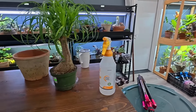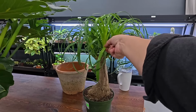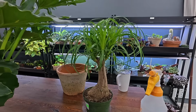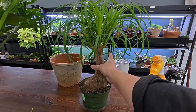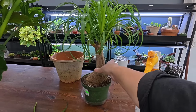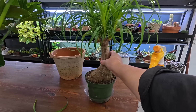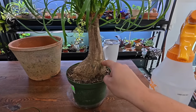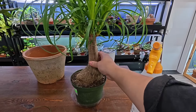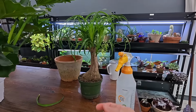And then with our ponytail palm right here, this one does not require a lot of humidity. We've got a broken leaf here. So I think this one's gonna be very versatile. We could pop this in the house or we can pop it in the Hartley. It likes a lot more light than the sago palm, or can tolerate a lot more light, which is great. And it does not need to be watered very often because it stores water in this great big trunk. And this is also not a true palm either. It's in the agave family. So it's just a really neat look, I think.